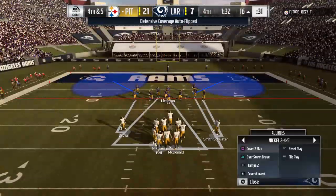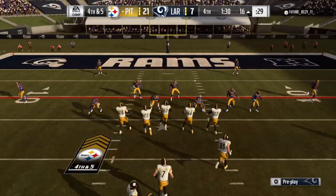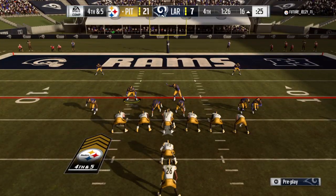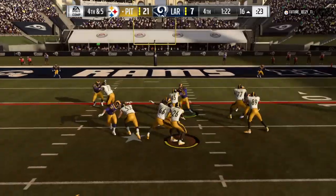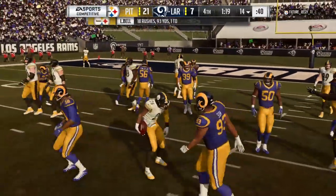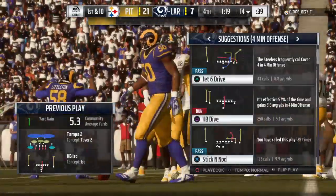He ran right into the teeth of the blitz as the linebacker was freed up in order to stuff that one for a loss. I think quarterbacks got to see that. Got to find a way to audible into something a little more advantageous. They'll run it with Bell, and he won't get there. They stop him a few yards short of the line to gain.